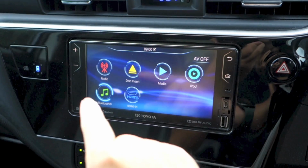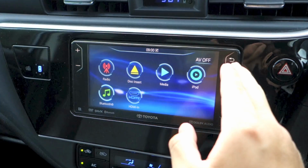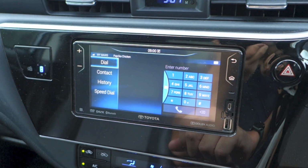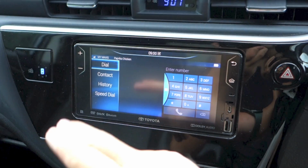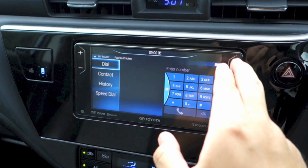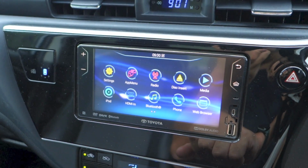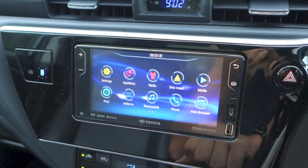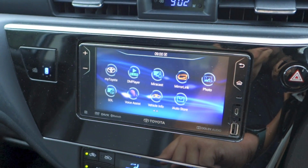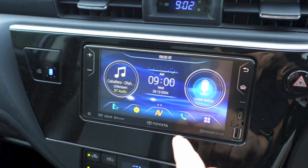AV allows us to select the desired media option. Under phone, we can dial a number, look at your contacts, look at your call lists, access your speed dial, and hit this to bring up the full list of apps. And back to the main menu.